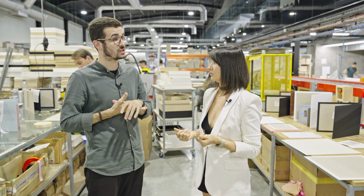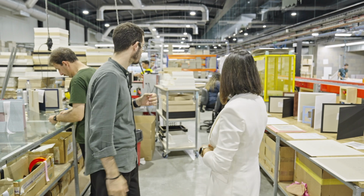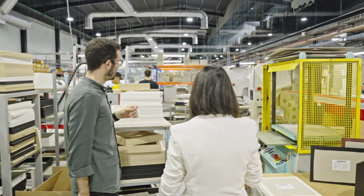So fine art paper is made of... We use the animal paper. Okay, it's cotton. Yeah. Okay. All right. Let's see what is the next step in the process?